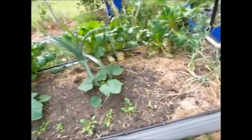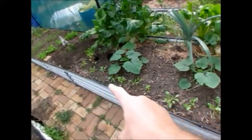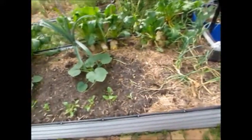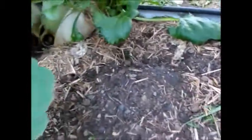Start at bed 1. The zucchinis are in, and there's some rainbow chard just along the front here. The thing that's really interesting about this bed though is we have carrots popping up absolutely everywhere. We have some over there in between the mangles, some over the back there, some right over there, some more as far up as here.